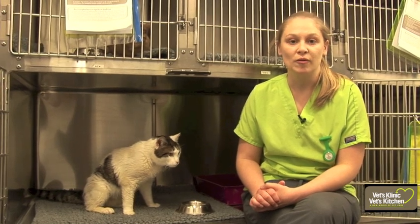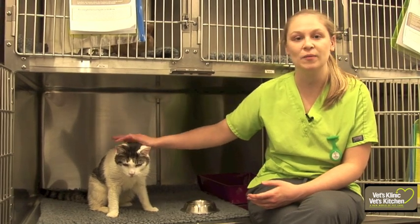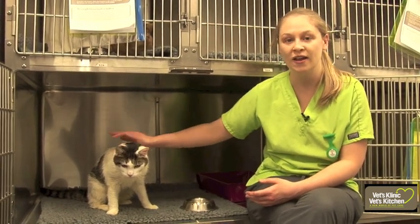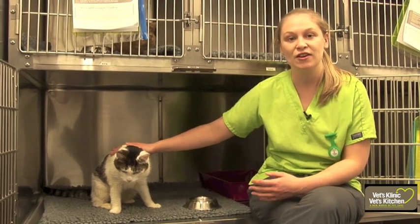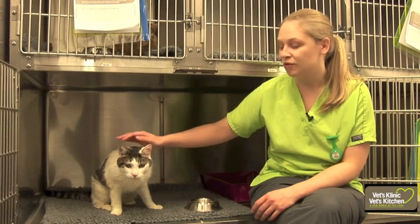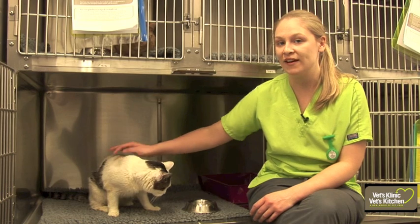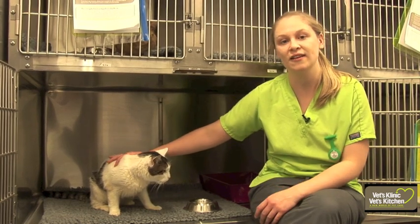We've also got food, which you can control, but this wasn't useful in Ringo's case because he's one of many cats in a household, and it would have been very difficult to make sure that he was getting the food and not the other cats. And the last option would be some radiation treatment. That's not something that we currently offer at Vet's Clinic, but it is in specialist centres.